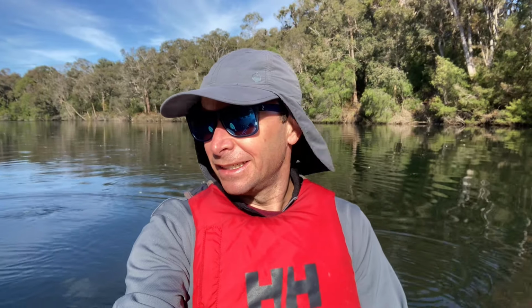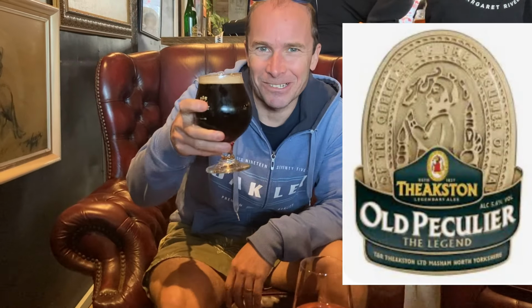Just having a little paddle this morning on the Blackwood River. It's really nice down here. Blue sky today, beautiful day. It's about 16 degrees. There's a real good day use area back where we've put the boat in. And yeah, it's nice and still, nice and calm. So it should be a good one. I found a Theakston's Old Peculiar.